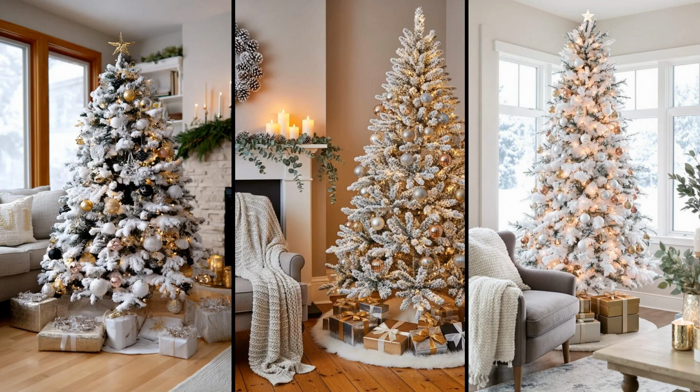Layer ornaments in odd numbers and nestle some deep within the branches for a plush, full look. Try ribbon in soft metallics to tie everything together. If you're worried about overdoing it, stick with 2 metal tones max. This keeps things festive, not flashy.